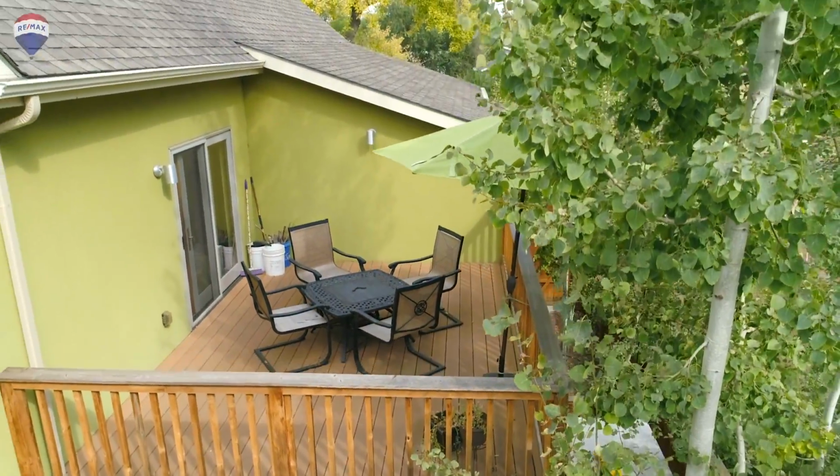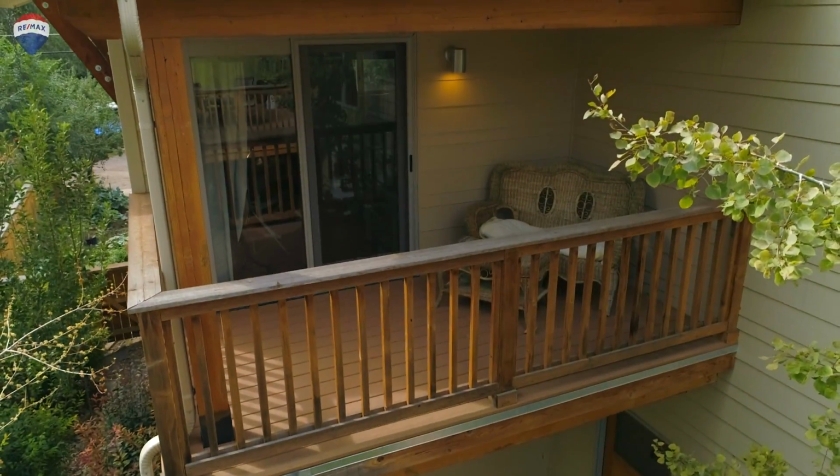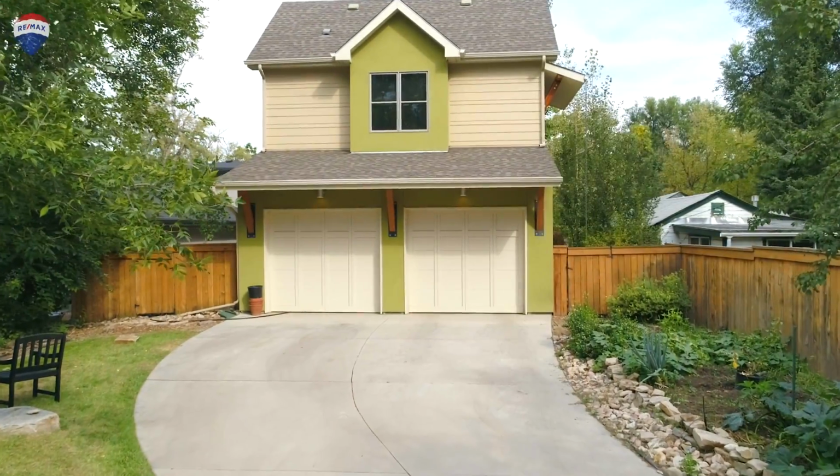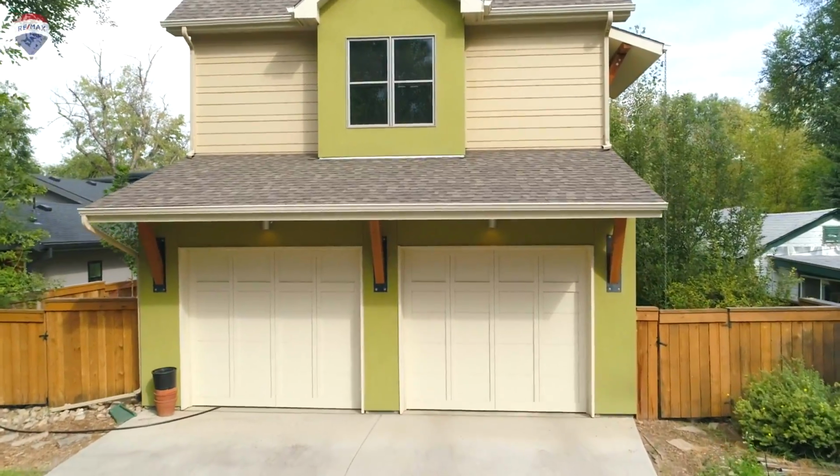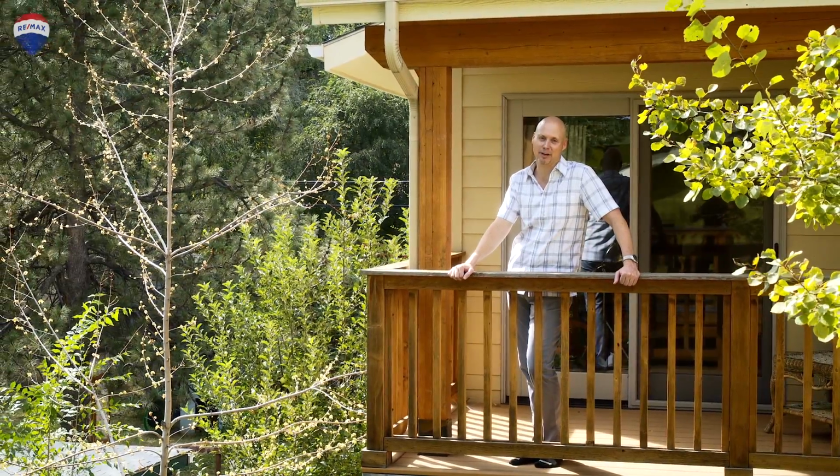All nestled among mature landscaping with private access from the front and the rear of the house in a fully fenced yard. This property offers alley access parking and an oversized 588 square foot garage.